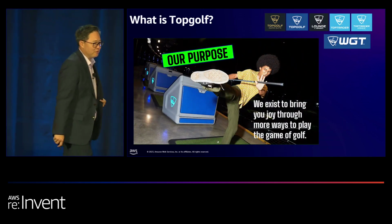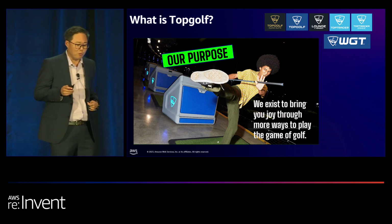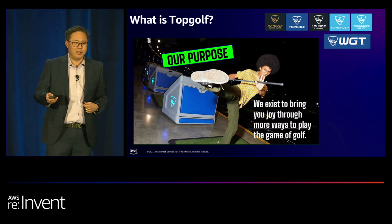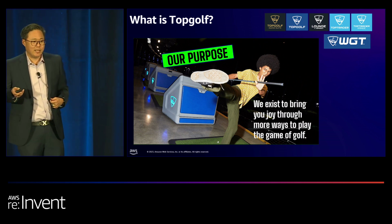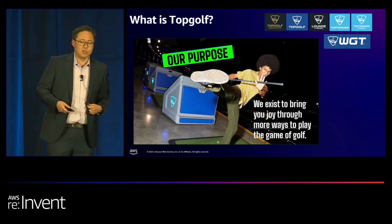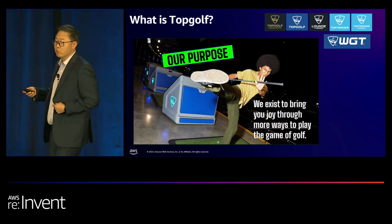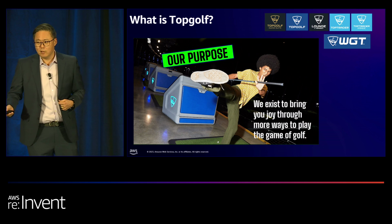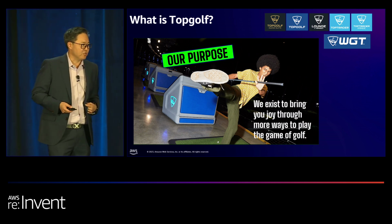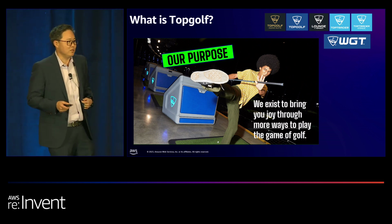So what is Topgolf? Topgolf can be defined in our purpose. We exist to bring you joy through more ways to play the game of golf. Whether it's our traditional Topgolf venue, like the one you see here behind the MGM, which is our flagship venue, or our swing suites, our Top Tracer games, Top Tracer fitted driving ranges, or even our mobile and gaming as WGT and Shankstars. We're trying to find unique, innovative, and fun ways to engage our players.